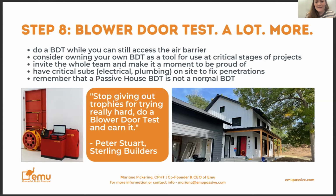I mean, really, paying someone to come out to your site multiple times versus buying the equipment, it probably pays for itself pretty quickly. The thing to remember is that for your final blower door test for Passive House certification, it does have to be a third party. So you will always have to have a third party come in and do it for those purposes. However, if you view it as one of the tools in your toolbox, it can really be helpful to diagnose things early.